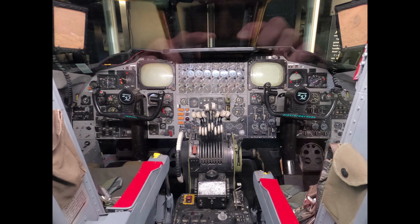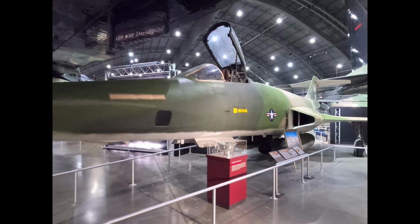But we're getting better. All these steam gauges, as they're called, analog, are getting replaced by what's called a glass cockpit now, which is all touch screens. Yeah, things have come a long way. Moving on.